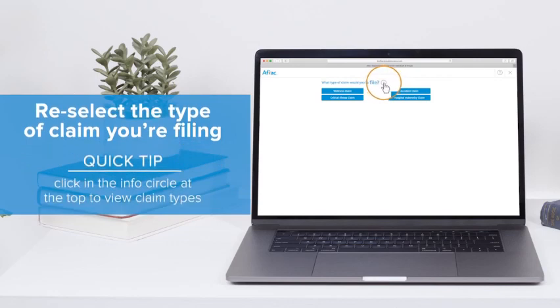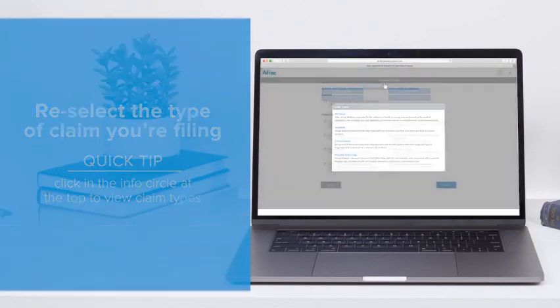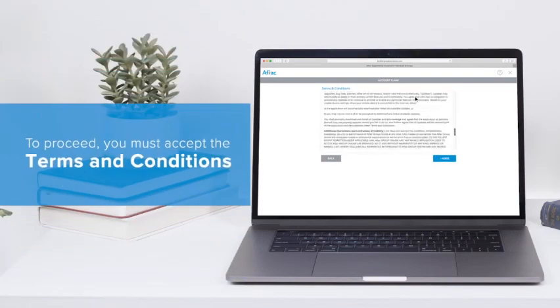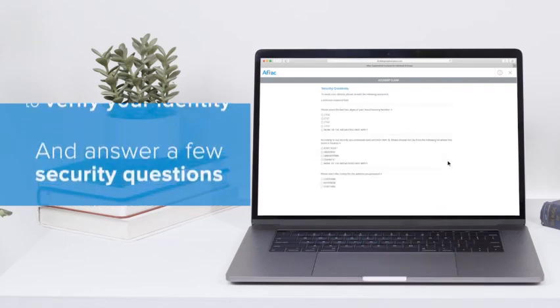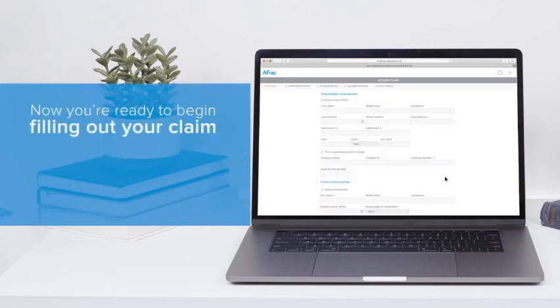If you're unsure of the type of claim, click the info circle at the top to view the claim types. Before submitting your claim, be sure you have the forms needed to proceed. Some claims require specific forms that can be easily downloaded, completed, and uploaded here when prompted. Once you have read and agreed to the terms and conditions, click the I Agree button. Next, you'll need to enter your personal information, as well as answer a few security questions to help us verify your identity. Now you're ready to begin filling out your claim.